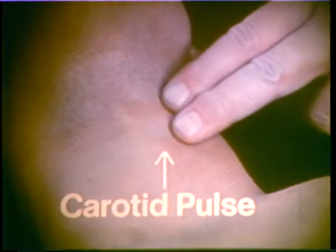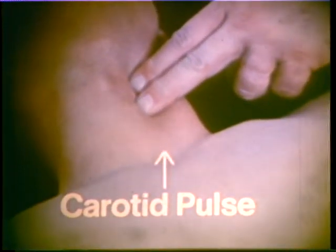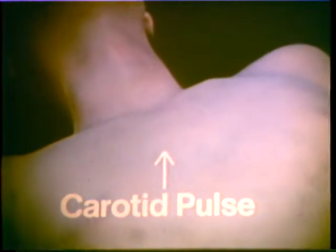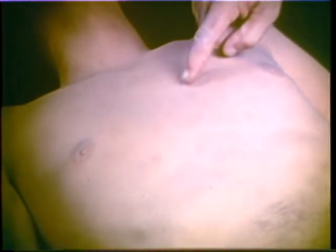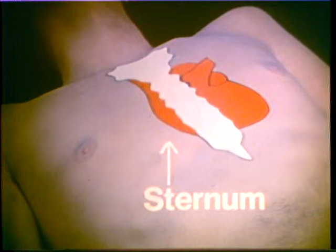To determine if there is an effective heartbeat, check the carotid pulse by placing the fingers on the Adam's apple and sliding them into the groove at the side. If no pulse, restore circulation by external cardiac compression. The heart lies in the middle of the chest, beneath the breastbone or sternum.